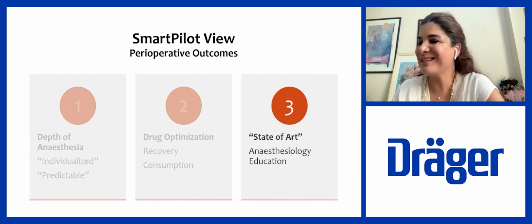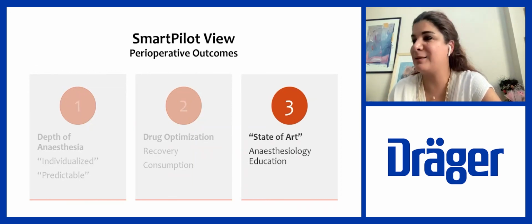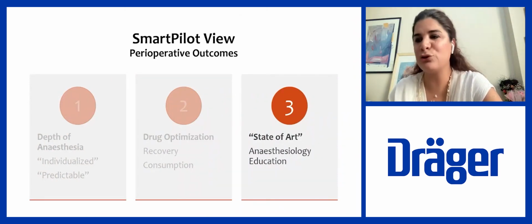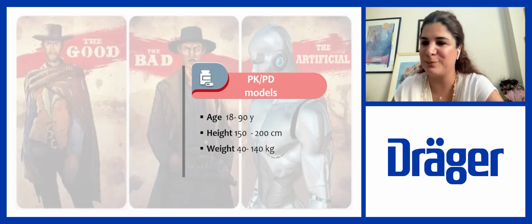The last but not the least, it's the part of its effect on state of art of anesthesiology maintenance. Unfortunately, there is only one SmartPilot View in our clinic, and I can say that it is more enjoyable to administer anesthesia in that operating room. The visualized administration of anesthesia not only improves our workflow efficiency, but also education and training in anesthesia. Thus, operating room is where our residents want to work most.